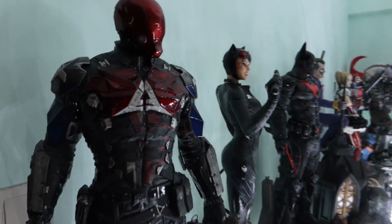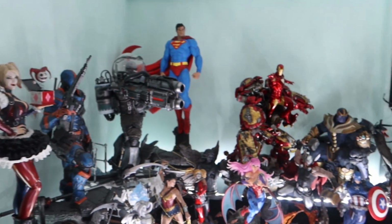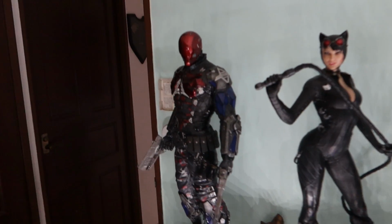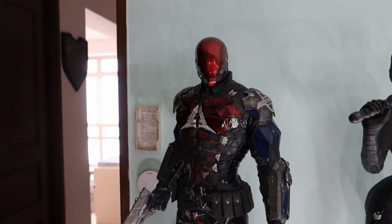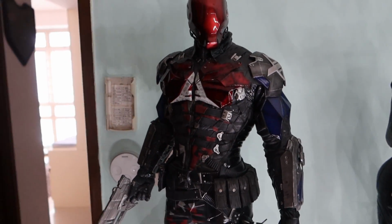Let's start with the 1/3 scale. In my collection, it's mostly 1/3 scale and 1/4 scale. There are some maquettes there, as you can see, but the main collection is always 1/3 scale and 1/4 scale. So let's start with the Prime 1 one. This is the Arkham Knight. Always love this. This is one of my first Prime 1 pieces, and it still is very good. I'm still impressed every time I look at this one.